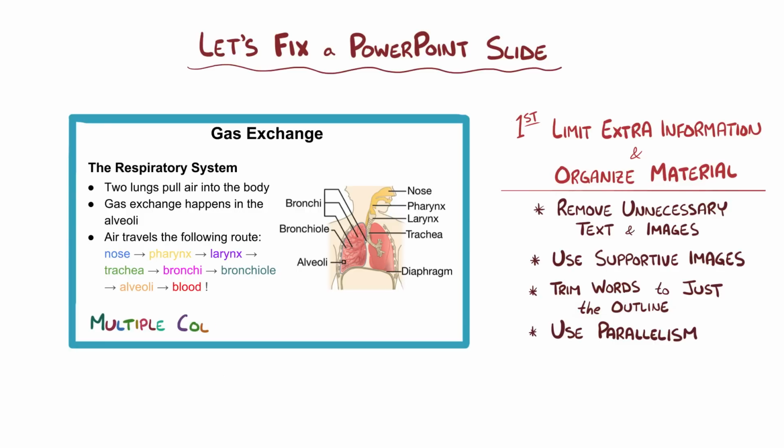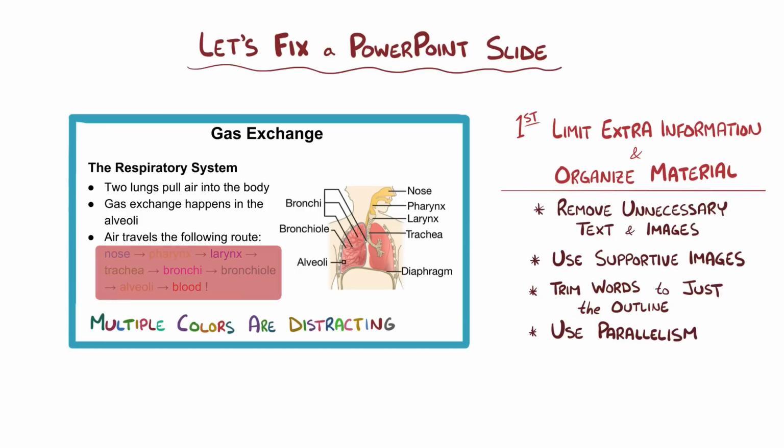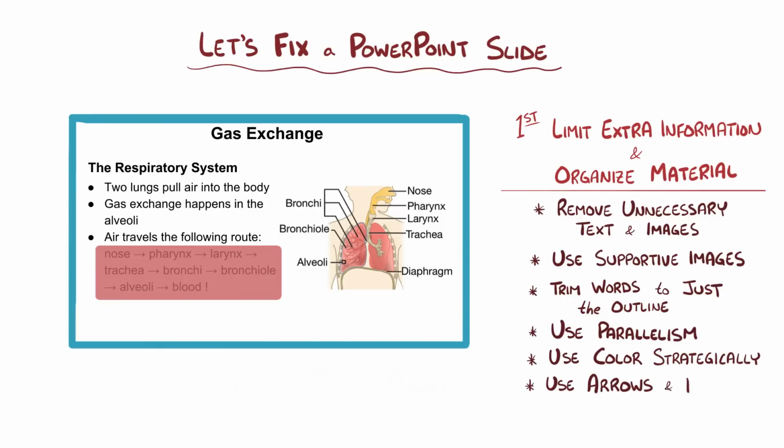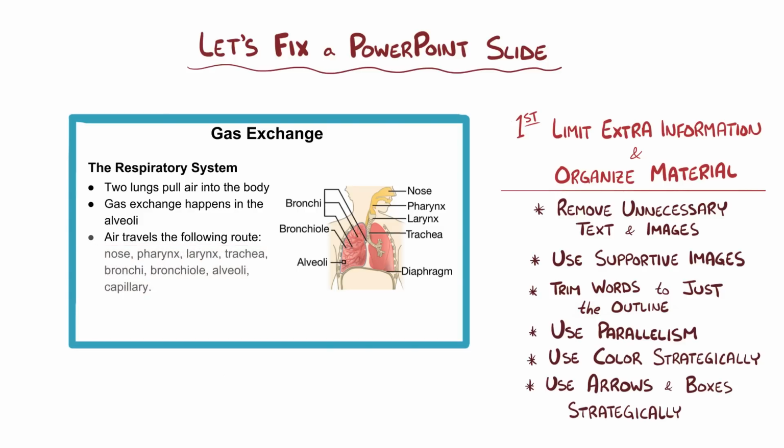When there are multiple colors on a screen, it can be distracting. It's best to make the words in a single color and only change the color for specific things you want to emphasize. Occasionally, you may need to use arrows or boxes, but that can also be distracting, so it's okay to use them sparingly or to simply bold or highlight words. This may seem picky, but it's good communication that leads to good learning.